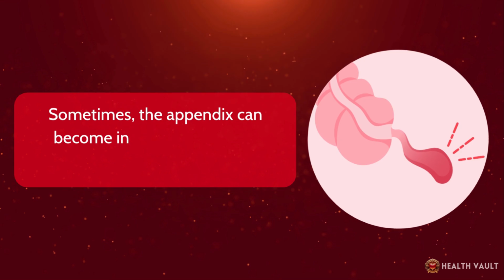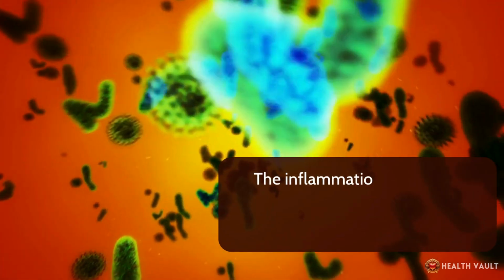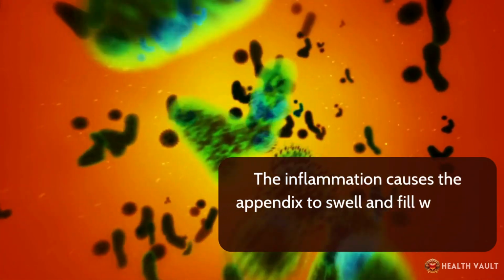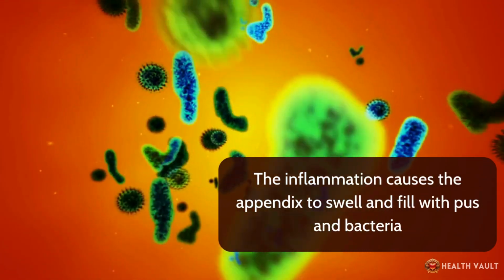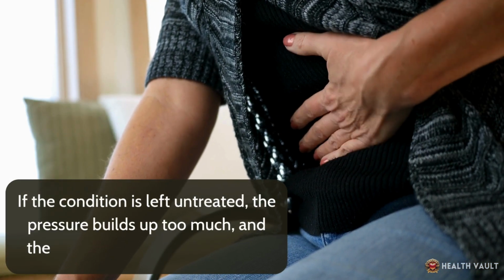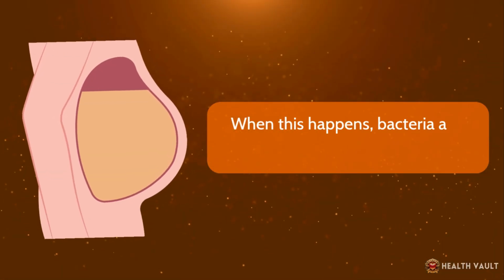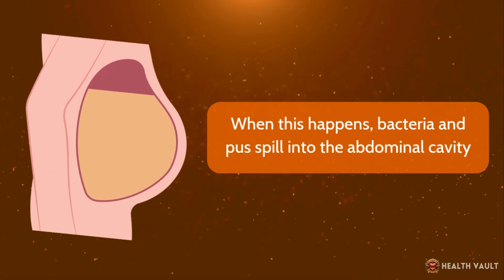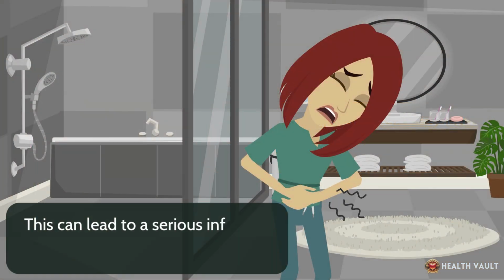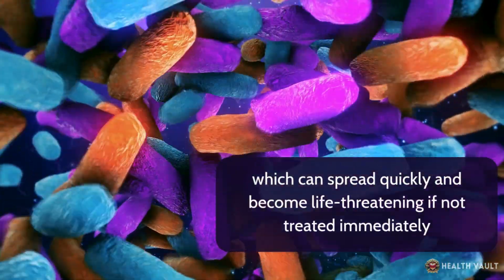Sometimes the appendix can become inflamed, which is a condition called appendicitis. The inflammation causes the appendix to swell and fill with pus and bacteria. If the condition is left untreated, the pressure builds up too much and the appendix can burst or rupture. When this happens, bacteria and pus spill into the abdominal cavity. This can lead to a serious infection called peritonitis, which can spread quickly and become life-threatening if not treated immediately.